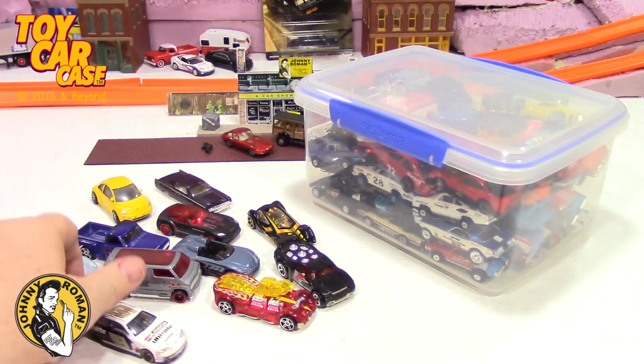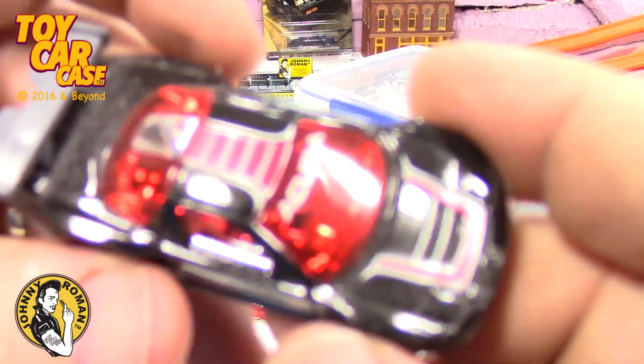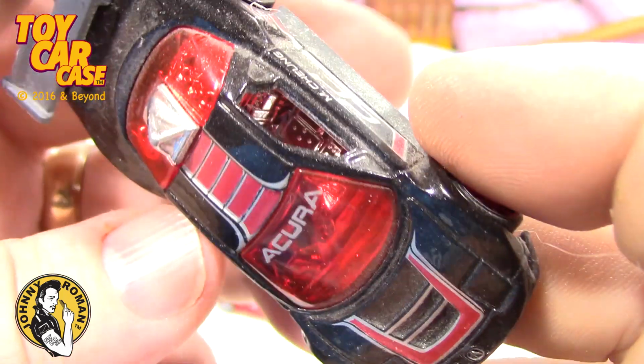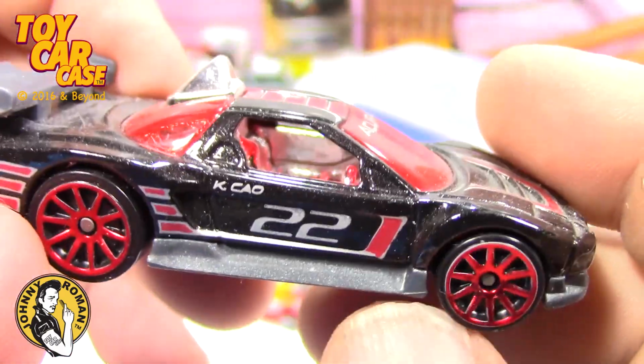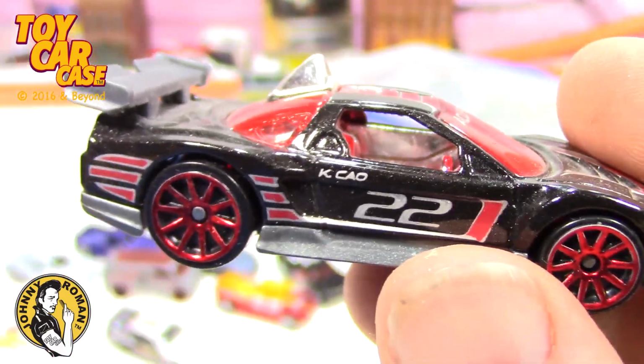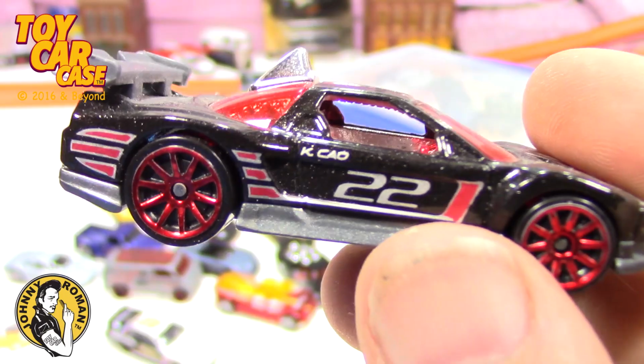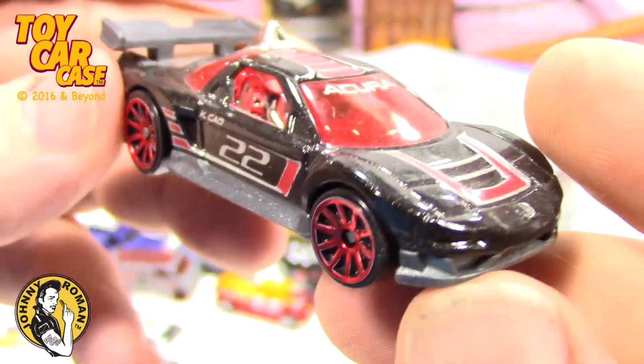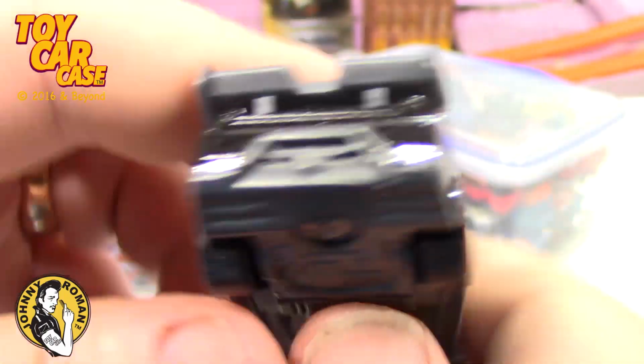Pretty nice. When you were a kid, did you take the white glue and spread it on your hand and let it dry and peel it off? I did that all the time. That's kind of like what this hot glue is like. Look at that, that's a pretty nice little car.